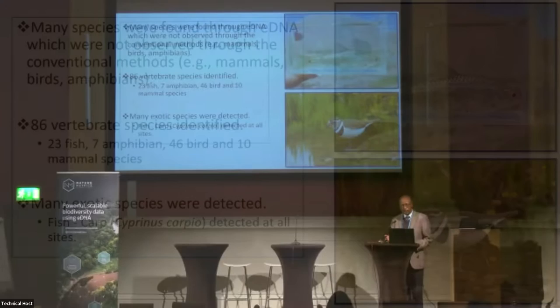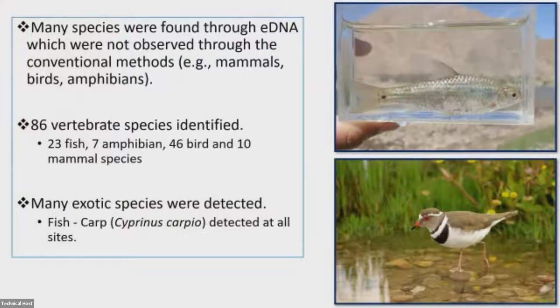In terms of the findings in our river system, there were many species that were found through the eDNA which are hard to come by, because with the conventional methods that we have been using, you would have to physically sample the fish and perhaps observe the birds and things like that. But this time around, using eDNA, they could observe a few more of these organisms that could not be observed otherwise. Some of the species, they say, but I'll make a remark regarding that later on, how far we can go with actually isolating what type of organism has been found.